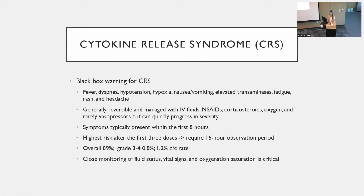So in terms of side effects, there is a black box warning for cytokine release syndrome for this drug. So when you think about how this drug works, you're basically activating all of these T cells to go in and kill all these uveal melanoma cells. And so this can basically create a systemic inflammatory response where you're having this release of cytokines into the bloodstream. And so there is a black box warning for this.